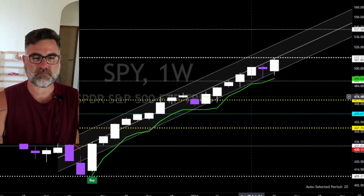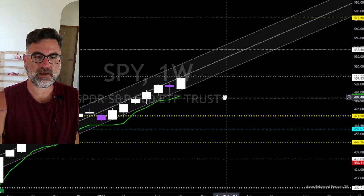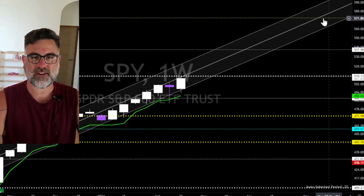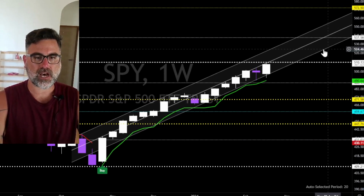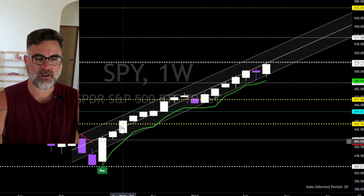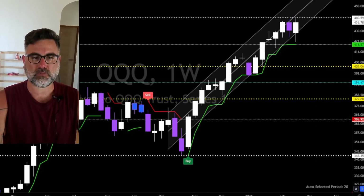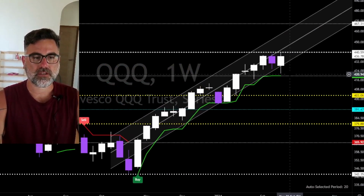And as you can see, SPY on the weekly, there is only one direction now, and the direction is north towards 537 and 572. Do not fight the trend. The trend, uptrend, above the yellow zone, above the green line. If you fight the trend, if you fight with price, newsflash, you will lose.